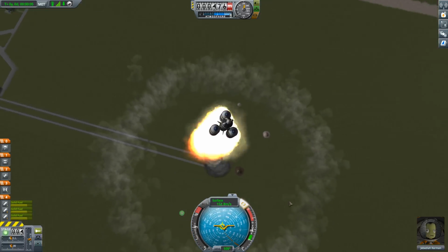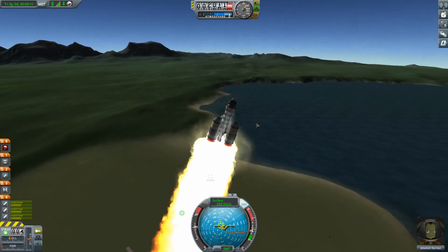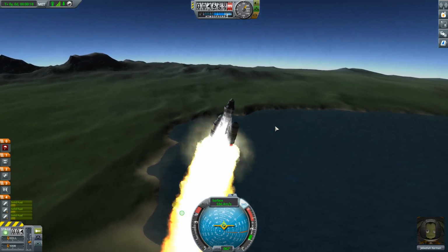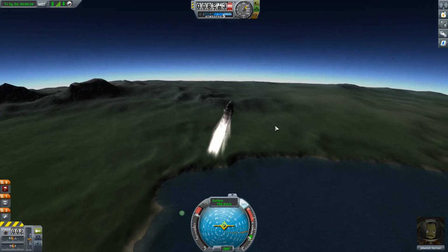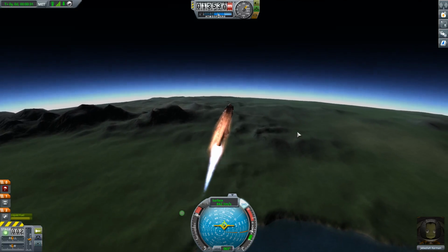Why are you turning? Why are you turning? You basically righted the ship. I'm not mad anymore. So let's crank on that throttle so we're ready for when we remove the solid fuel boosters. Slightly smoother, although still pretty bad.